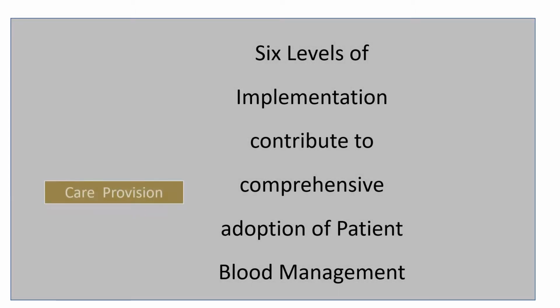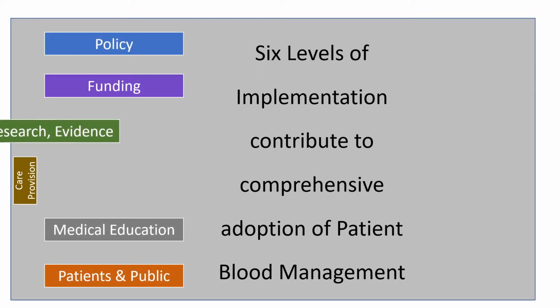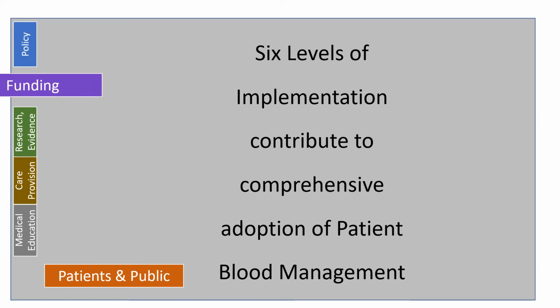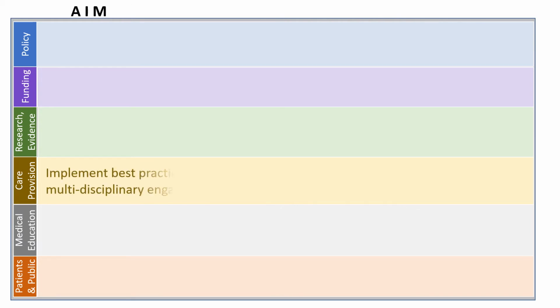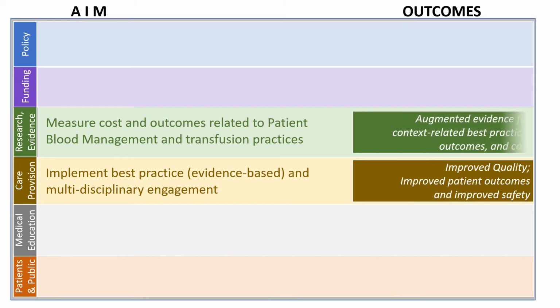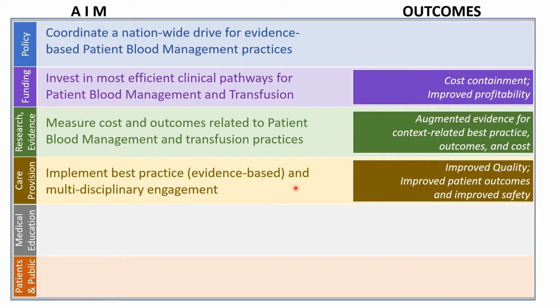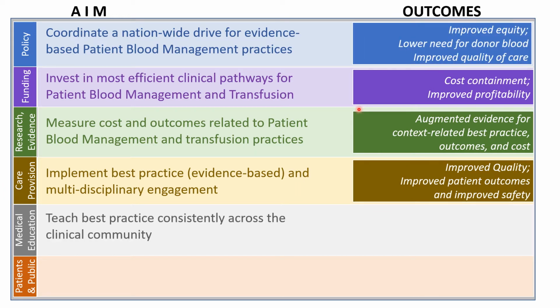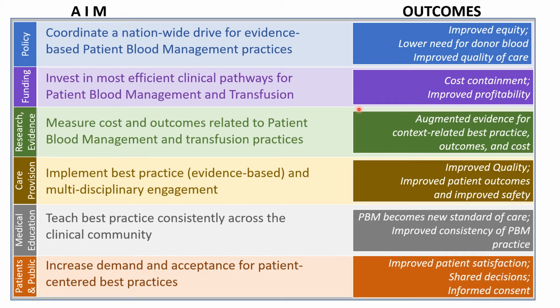From the interviews, we've identified 6 levels of implementation which contribute to a comprehensive adoption of patient blood management, and that is the policy level, the funding level, the research level, the level of care provision, medical education, and the patient and public level. Starting in the middle with care provision, the aim is to implement best practice based on evidence and multidisciplinary engagement, and the outcomes will be improved quality, improved patient outcomes, and safety.